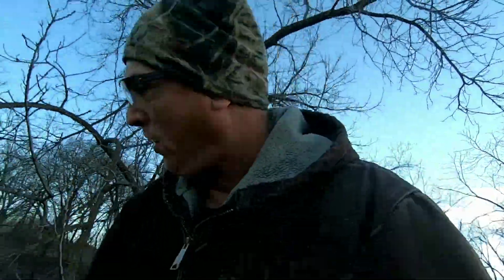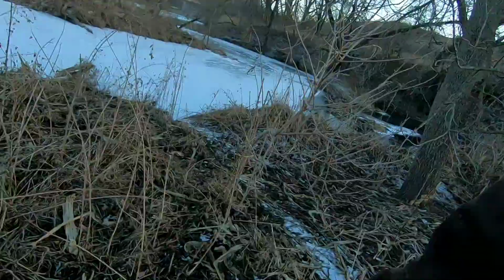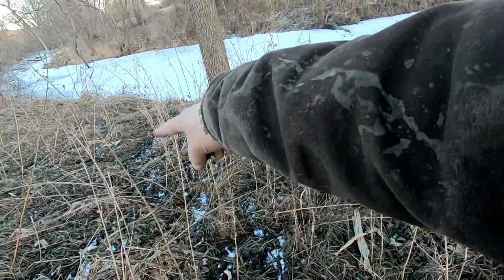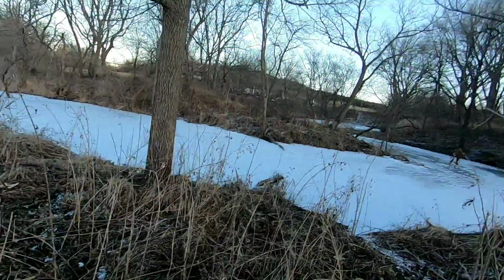I have picked some of these up and cracked them. They're good walnuts, good eating. If there wasn't snow on the ground, I should come over and pick some up, because there's a whole bunch right there. You can just see them in this grass underneath this tree here.